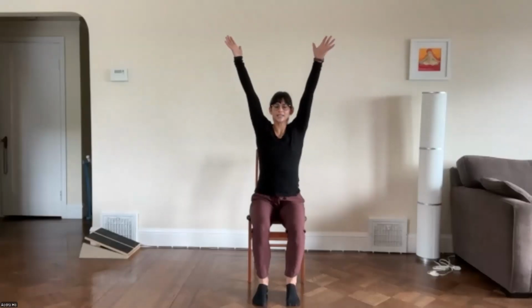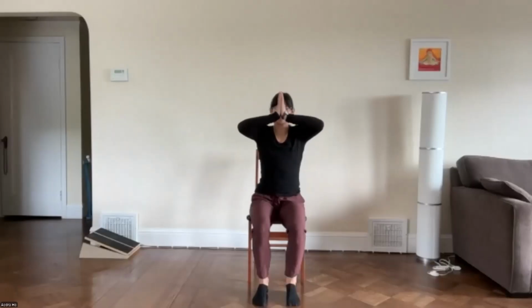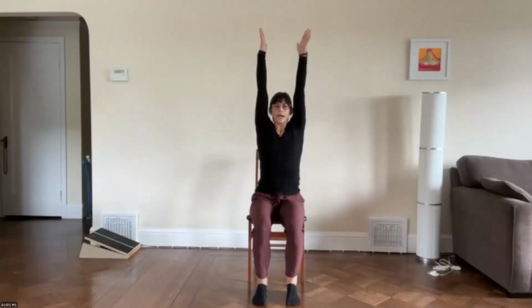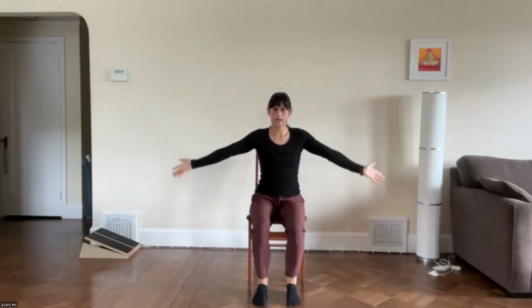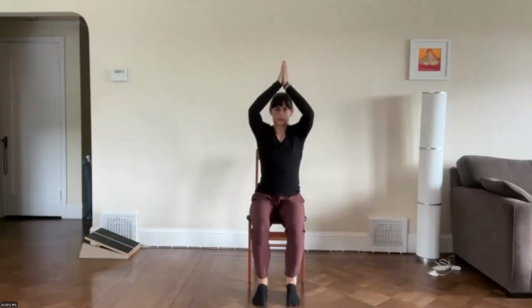All right, let's let that go. Let the heels come down. Inhale, circle the arms out to the side and up towards the ceiling. This time, palms touch. Exhale, hands lower towards the heart. Two more times. Inhale, arms circle out and up. Exhale, hands touch, moving to the heart. Last time, inhale, arms circle out and up. And exhale, hands lower to the heart.